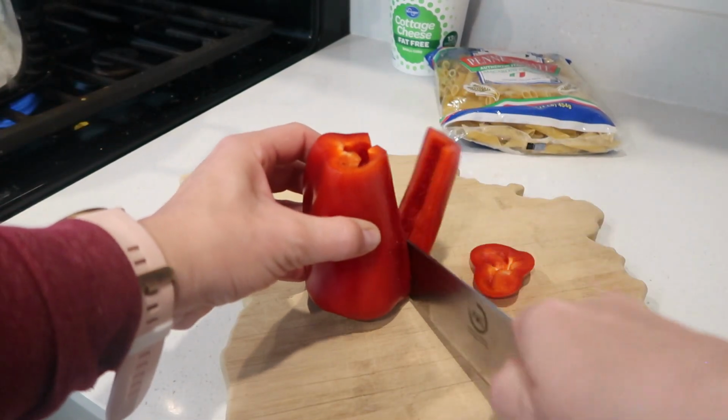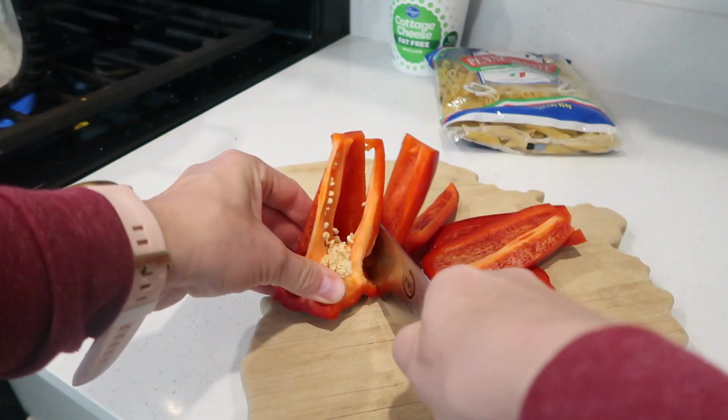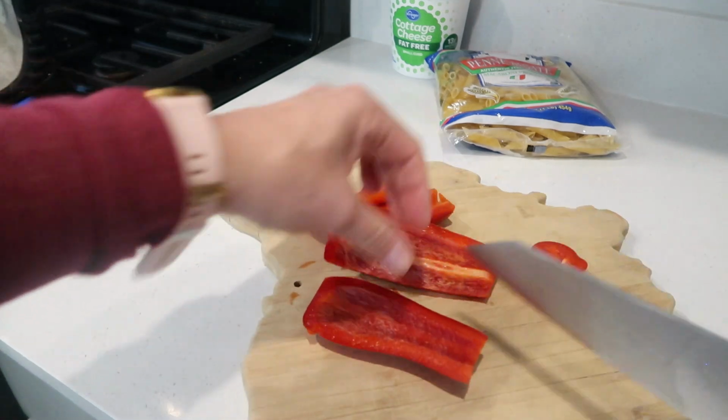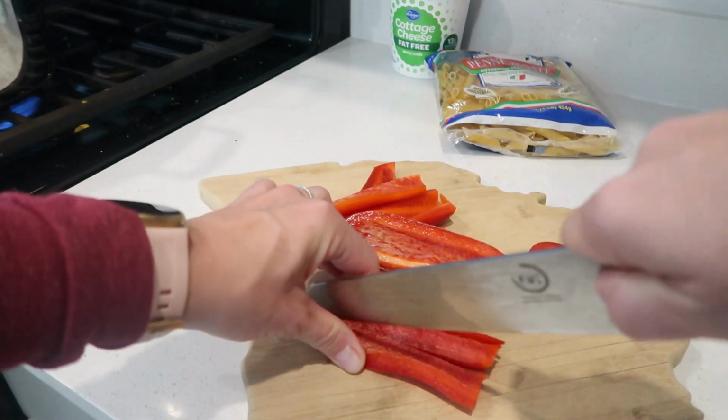I did go ahead and decide to add red pepper to this, but different options you could use would be like broccoli would be really good. You could use mushrooms, onions, since there is already mushrooms in the sauce I'm using. It's just another veggie that I kind of snuck in.